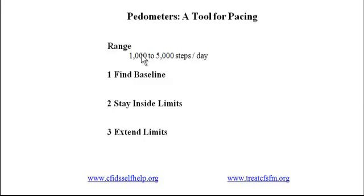If you find this is true for you, you can experiment to find the number of steps you can take without worsening your symptoms. In summary, the initial goal of using the pedometer is to find your baseline, the number of steps you can take per day without making your symptoms worse. Let me write that in. Total steps without intensifying symptoms.